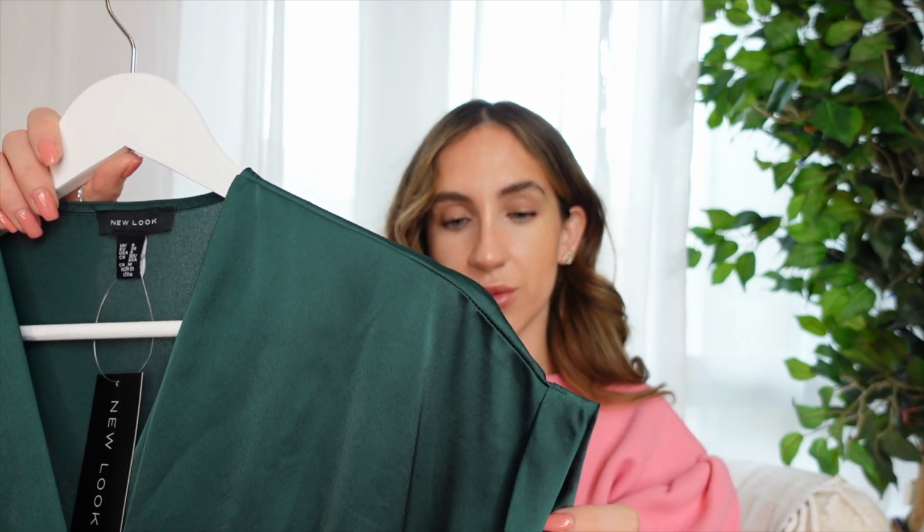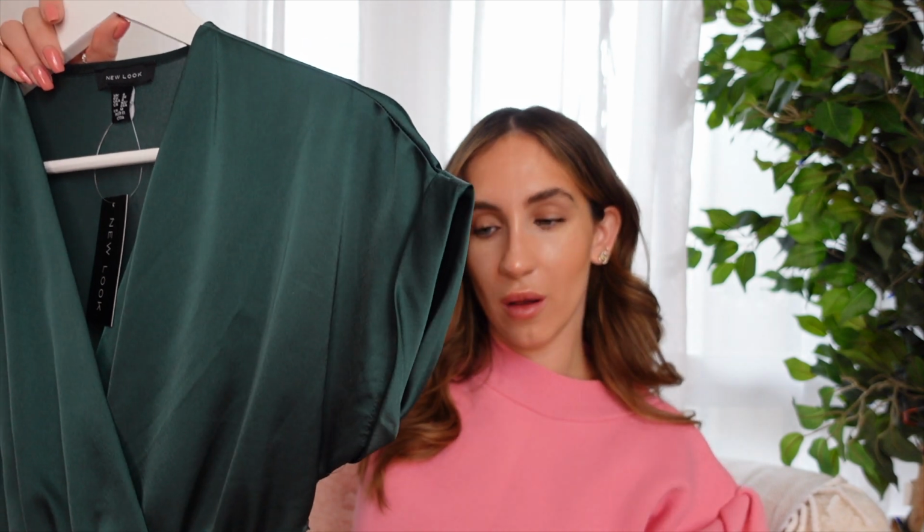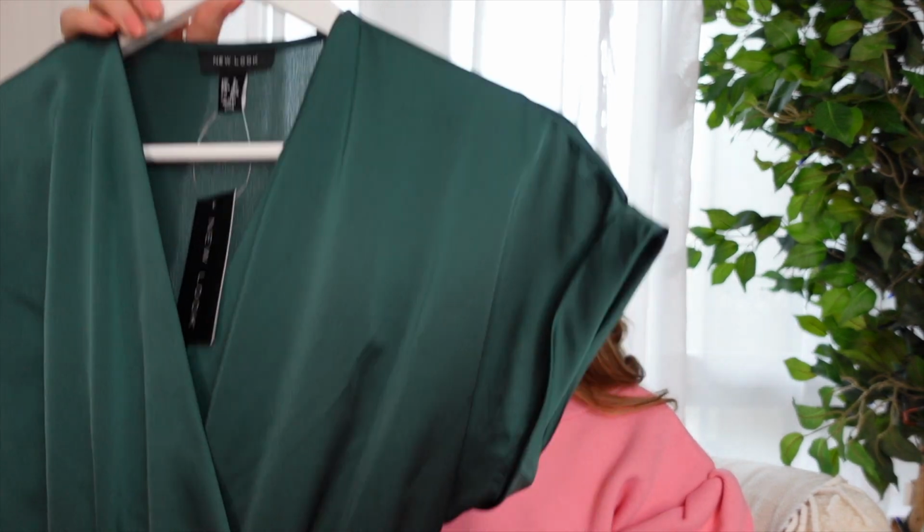This would be perfect for some kind of fancy brunch with the girls, or even a date night. Wear it during the day with some boots and a jumper on top, so only the pleating comes through. It has these short sleeves as well, which can be quite cute. I wish it had some like long fitted sleeves. I think that would just make it even better, but overall it's a really nice standard kind of dressier piece to have in your wardrobe.